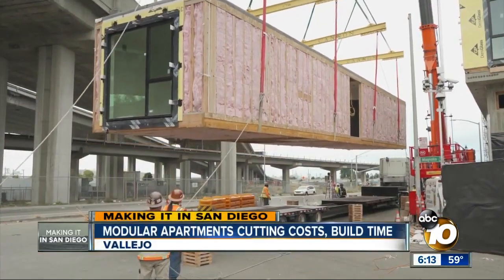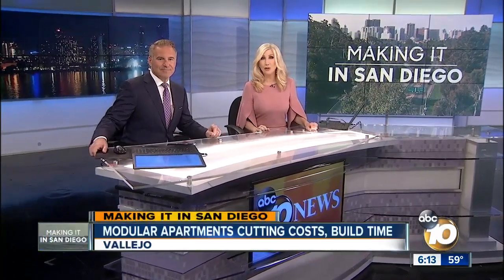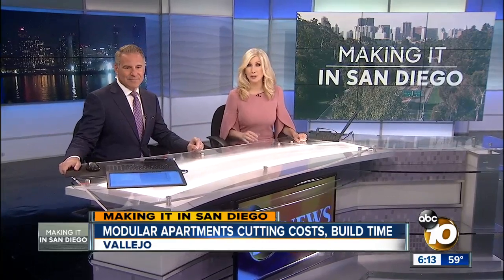We're changing the way housing's built. Entire apartment complexes built inside a factory, room by room, as part of the new chapter in our Making It in San Diego initiative. We are taking a deeper dive into possible solutions to our housing crisis. 10 News reporter Michael Chen traveled to the Bay Area, where apartment buildings are being put together like Legos.